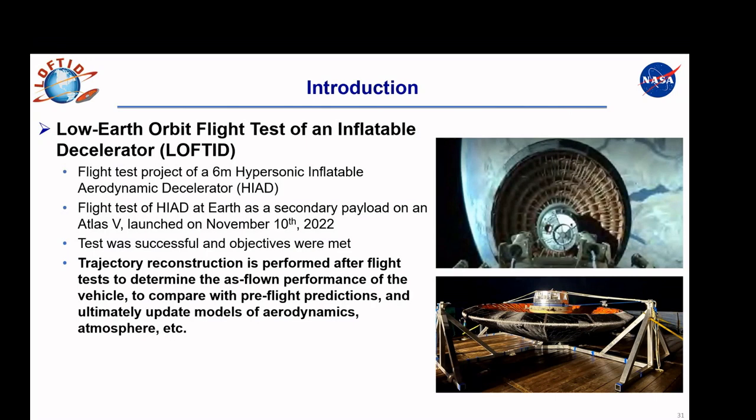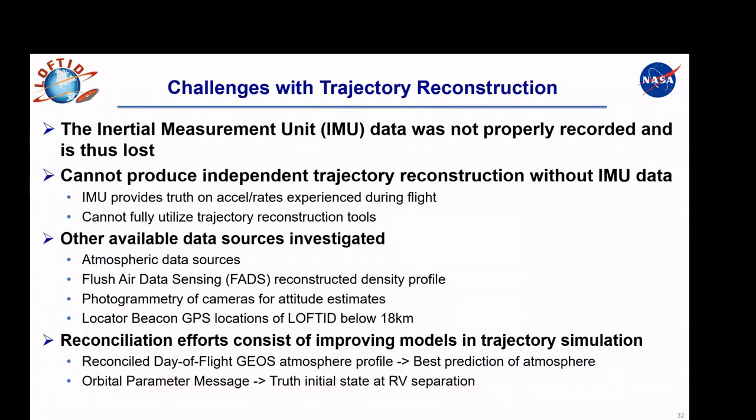The first step in the process is something called trajectory reconstruction, where we take all the different measurements from the flight, like IMU, GPS, radar, and atmosphere data, and throw all that into a Kalman filter, and out pops the trajectory, atmosphere, and aerodynamics of the vehicle. And that's what this talk is about, but not really.